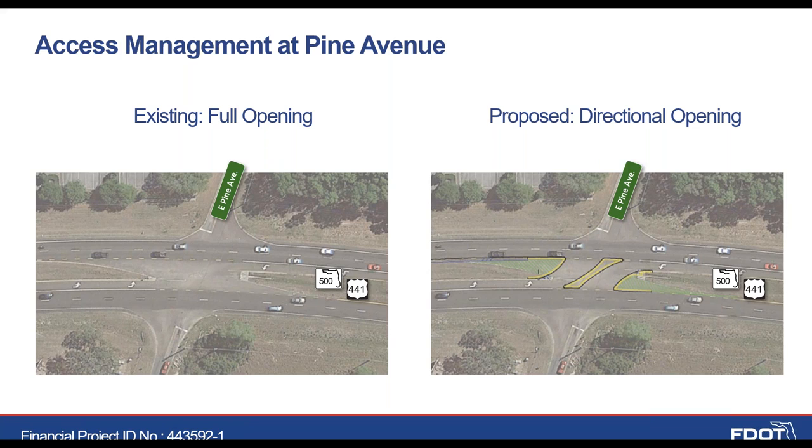The intersection of US 441 at Pine Street is an existing full median opening. This project proposes to construct a median island in the intersection to change it from a full opening to a dual directional opening. Both left and right turns from US 441 onto Pine Street will still be allowed. Vehicles approaching US 441 on Pine Street will only have an option to turn right. This change will significantly decrease the number of conflict points at the intersection and will improve the safety of this intersection by reducing the likelihood of crashes.